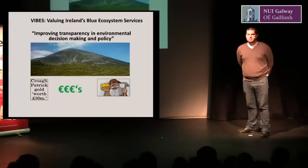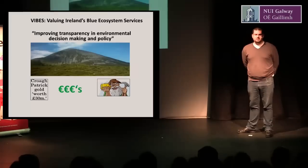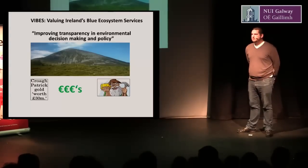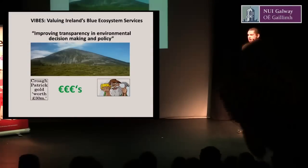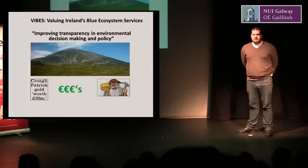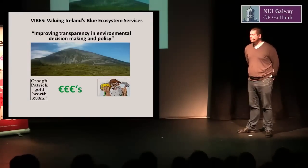So every day decisions are made about the environment by individuals, companies, the government, civil servants, property owners. And anything that affects the environment can have an impact on us. We have to improve the decision making by making the values that we use more explicit, therefore improving transparency in our decision making related to the environment.